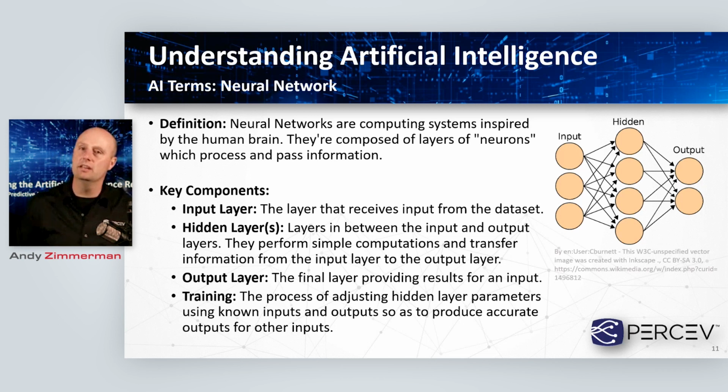We then have a set of hidden layers. These layers sit between the input and the output, and they're generally used to perform simple computations that transfer information from the left to the right. We'll get into a little more detail about this later, but the idea is that these computations are what get trained in this network. Then on the right side of any neural network, you see your output layer, and that's the results that the neural network is providing. In the case of my shopping example, I put my shopping history on the left side, and out the right it's going to give me some suggested products to buy. That's how this network works.